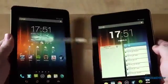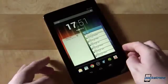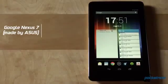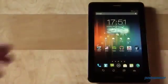Talking about hardware, the Nexus 7 has an 800 by 1280 resolution on a 7-inch form factor, resulting in a pixel density rating of 216 ppi. Underneath the hood, there's a quad-core NVIDIA Tegra 3 CPU running at 1.2 GHz, 1 GB of RAM, 16 or 32 GB of internal storage, 1.2 megapixel webcam, plus all the usual suspects you would expect.